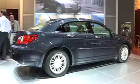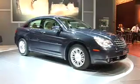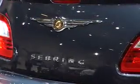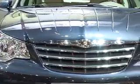The Sebring will be offered with some powerful engines too, including 170 bhp 2.4 litre petrol, 187 bhp 2.7 litre V6 petrol, or 138 bhp 2 litre diesel. Final prices are yet to be set, but we'd expect to pay between £17,000 and £18,000.